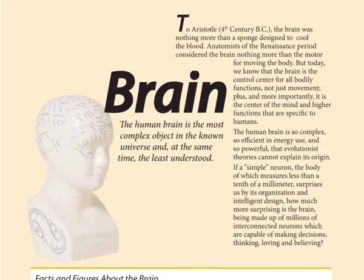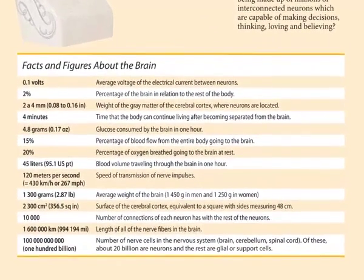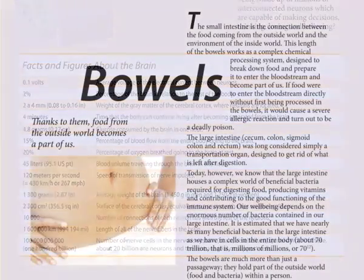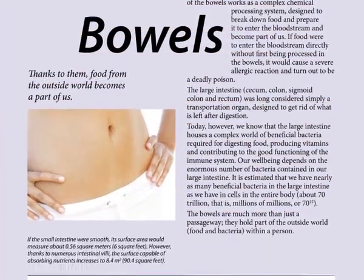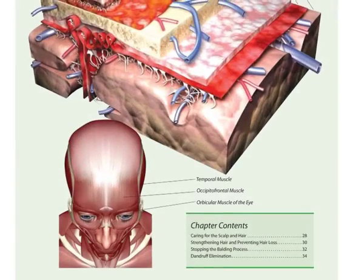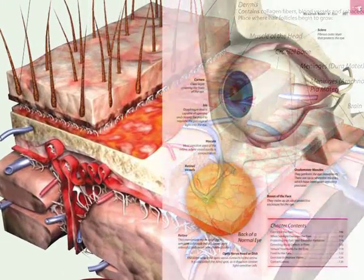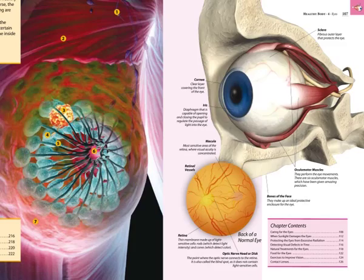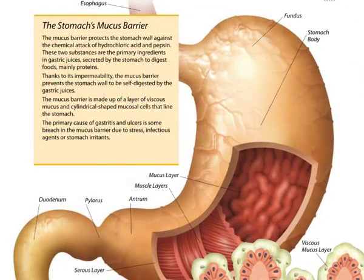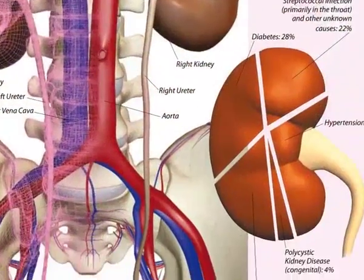Each chapter begins with an overview of the most significant characteristics of the body part described, along with a table of facts and figures about its particular qualities. Next, the anatomy and physiology are illustrated by superb, highly detailed graphics that help us identify all the parts of each organ or system, along with a list of the chapter contents, identifying the topics described in the chapter.